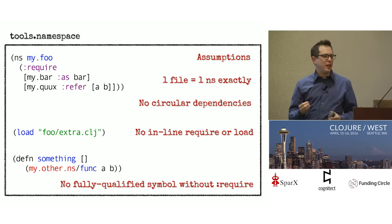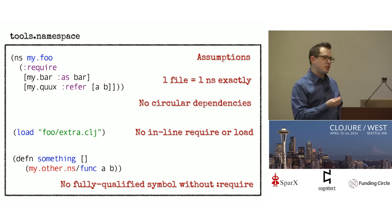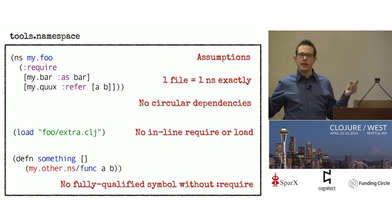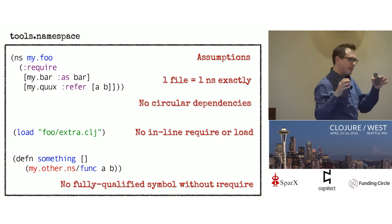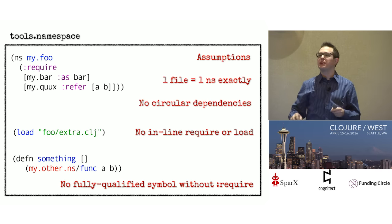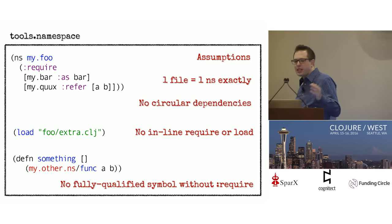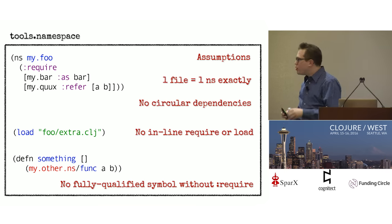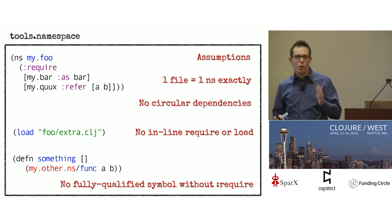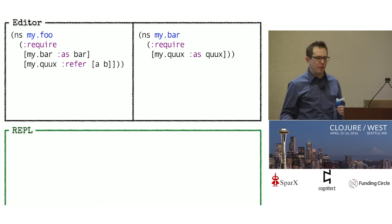I also have to assume that the NS macro is complete, even though theoretically a function could be called by its fully qualified name, even when it doesn't appear in the namespace declaration. That means there's another dependency from one namespace to another that the NS macro doesn't account for. So I have to say, okay, let's just avoid that. Everything that you use in a namespace has to be required in a namespace. So again, Clojure the language does not enforce or require any of these constraints, but they are true maybe 90% of the time, and they make the problem much easier to model.